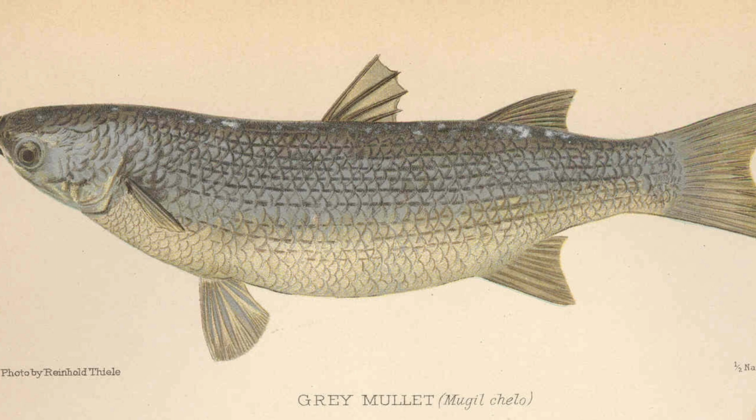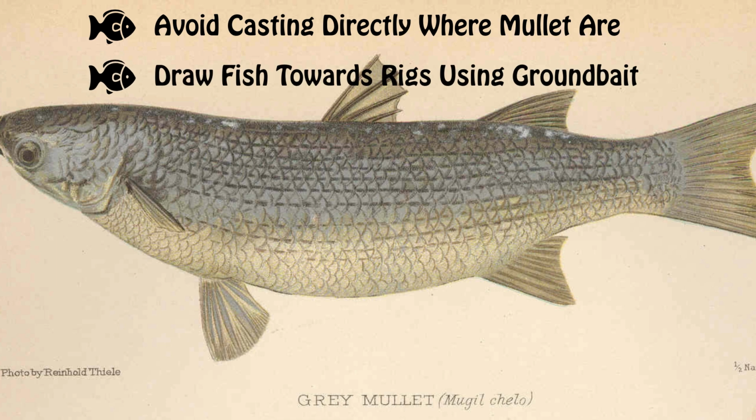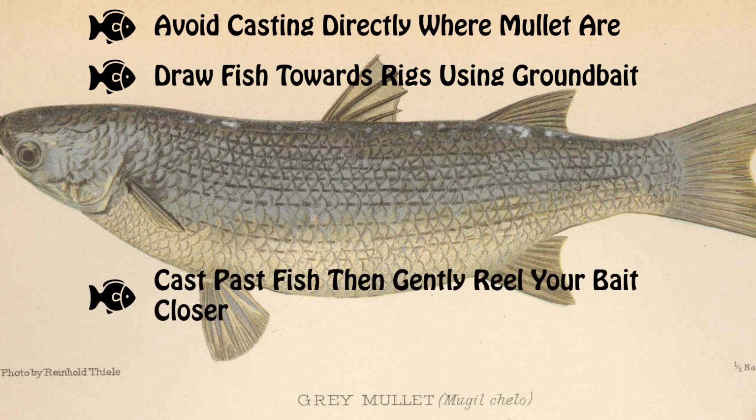As ever, when fishing for mullet, you should do so stealthily, making minimal noise. This also includes not casting directly on top of mullet shoals. Instead, you can either cast just before them and entice them to your hook bait using small amounts of groundbait, or you can cast just past them and gently reel your hook bait so it sits nearby the feeding shoal.